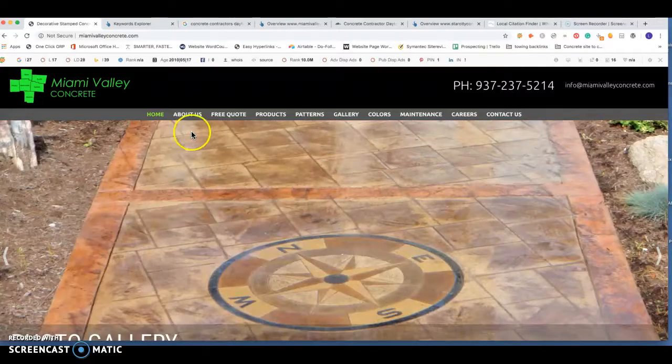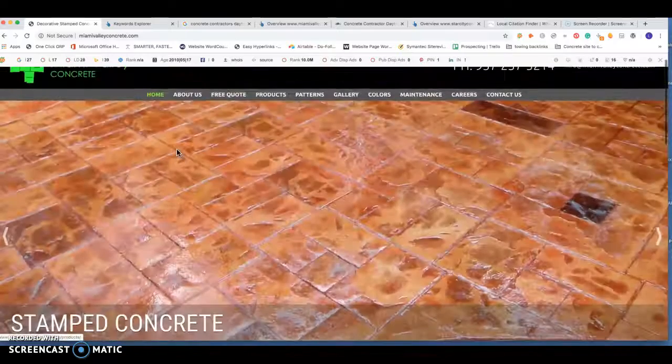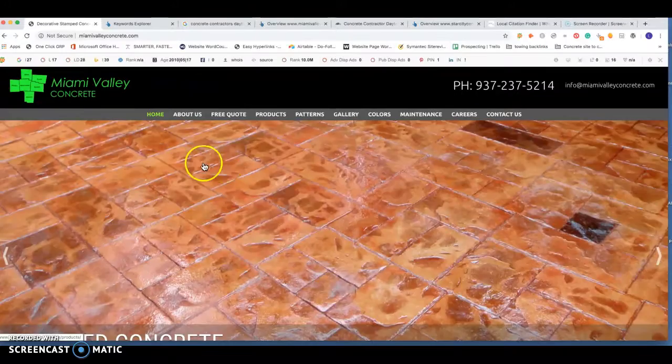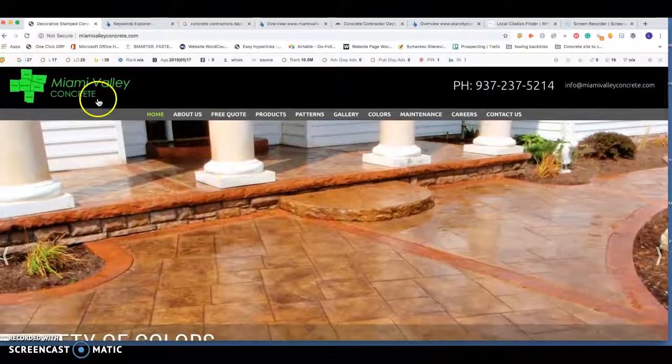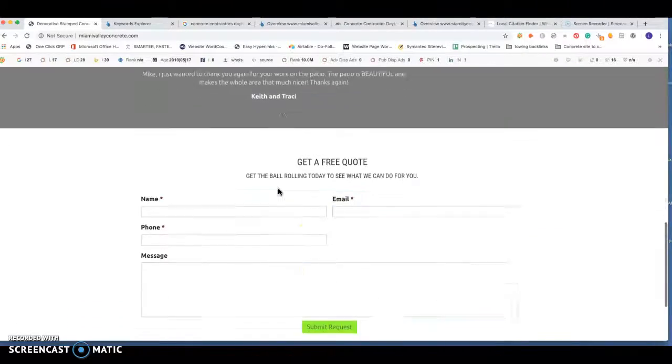I'm going to go over your website and what your competitors are doing, and how you guys can get more traffic to your website. Looking at your site, I do really like it. I really like the bright green color scheme you guys have going on here. It really pops out and draws your attention in.